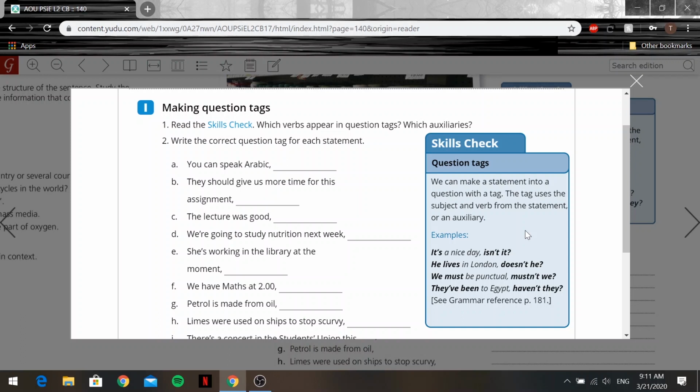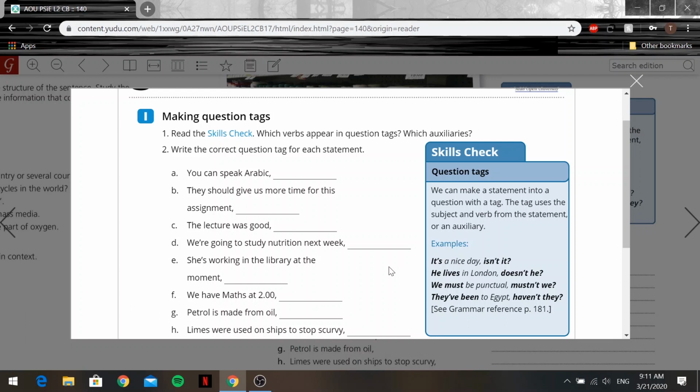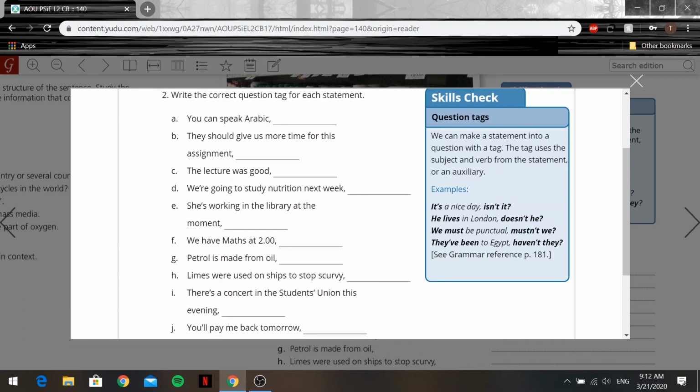If I say it's a nice day, I can follow it up with isn't it? And that's a question tag. Okay? He lives in London, doesn't he? We must be punctual, mustn't we? Okay? They've been to Egypt, haven't they? You're gonna switch it up from positive to negative. Okay? Let's take a look. When we start solving them, you'll get the idea. So, which verbs appear in question tags? Which auxiliaries? Write the correct question tag for each statement. Right. Let's take a look.